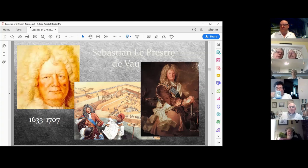During the War of the Devolution, from 1667 to 68, he really took the lead in fortress building on the Belgian frontier, which of course was the Spanish Netherlands. He developed scientific methods of siege warfare. He perfected indirect fire and covering his men from danger. He was very concerned about the men who were working in the trenches, and he did everything he could to protect them from enemy fire.